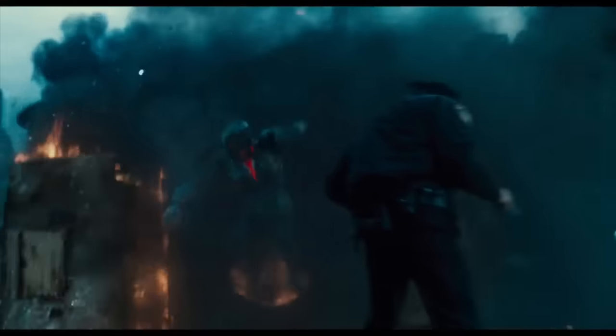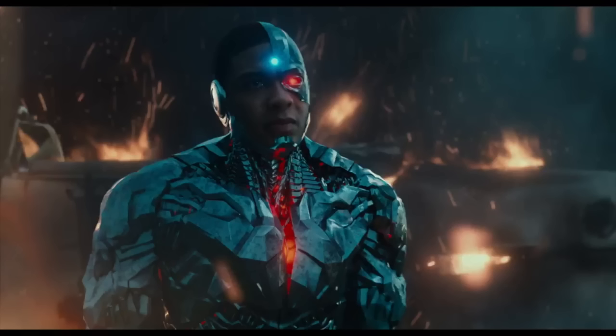And people have been critical of this CGI. This character is 100% CGI. They're obviously using Ray Fisher's face. Now listen, they have these movies go into post-production. They stop about a week before the film comes out. So they're constantly working on this CGI. This is definitely not a finished product. I remember when Age of Ultron came out and they said Iron Man's suit was looking a little funky. They are going to improve this.